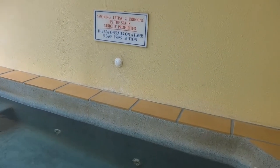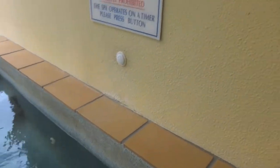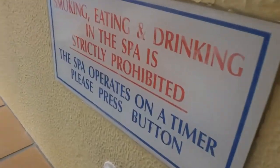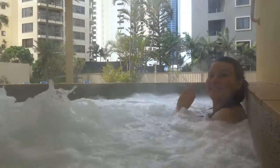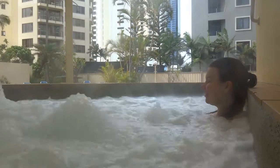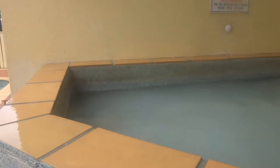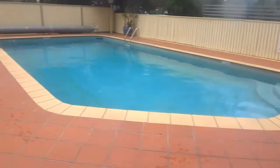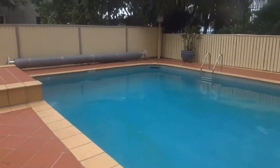I take back what I said. This is lovely and hot. So, let's give it a go. I can hear it, we're on. Well, now that I've enjoyed both the spa and the pool, I'm gonna head back up to the apartment, shower, and take in the view.